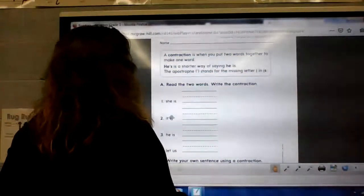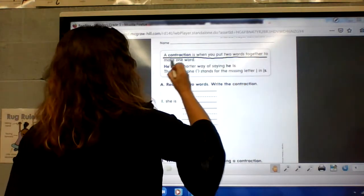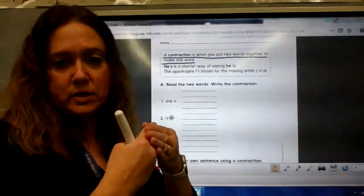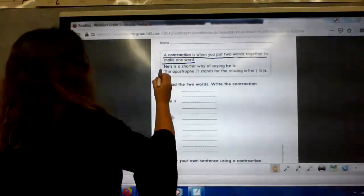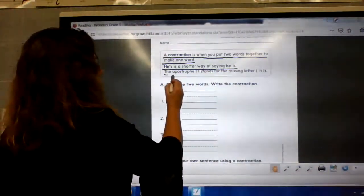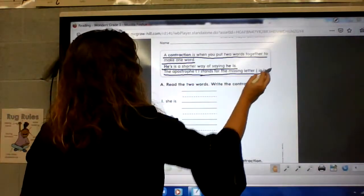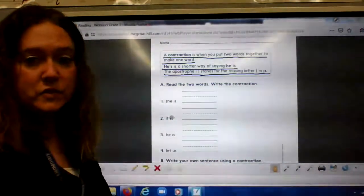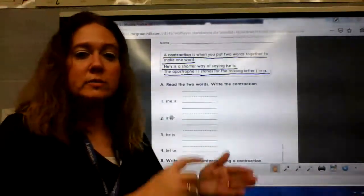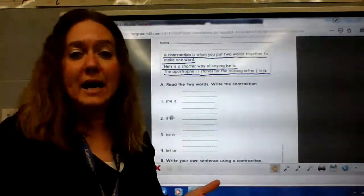Okay, so let's underline what it says. A contraction is when you put two words together to make one word. It's a shorter way of saying those two words. Like this. He's is a shorter way of saying he is. The apostrophe stands for the missing letter I in is. So it's usually going to be when we are using is, there'll be an apostrophe S.